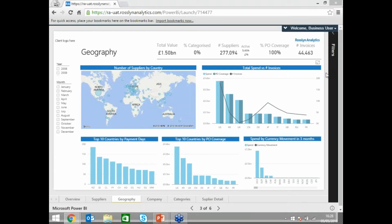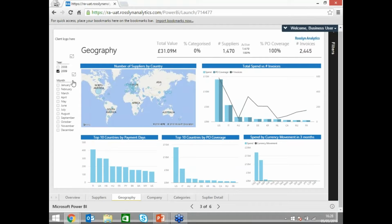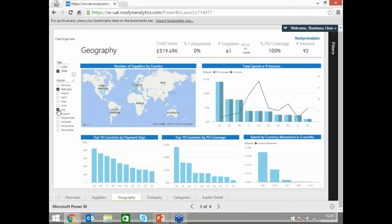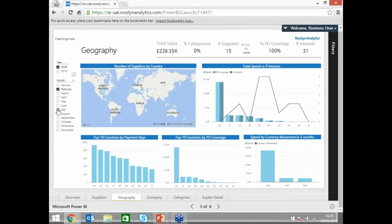Here we can see we actually got 2 years worth of data, so we could look at this by year, we could look at it by 2009, and we could look at it by month. Each time we look at this, our visual changes to reflect our selections. Now if I select another month, you'll see that we're starting to go side by side with 3 months and the data's starting to change shape. I'll undo it all.